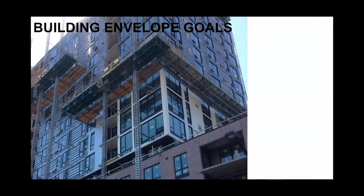Rain screen, so it has to manage moisture. That's right. It also might be structural. Now, most of the time, we clad the building with something that will protect the structure, but it could be structural in the case of masonry or precast or tilt-up concrete, those kind of construction methods. But really, primarily, other than aesthetic, it has all kinds of durability goals.